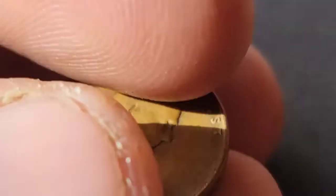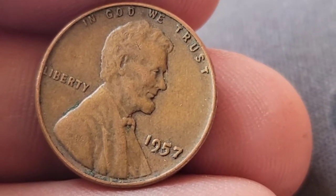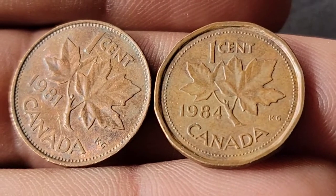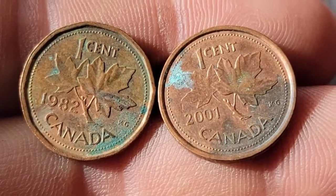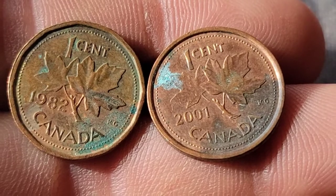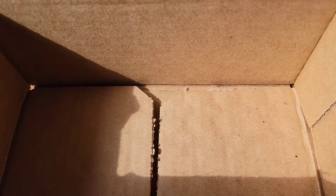Roll 47. We've got another one. This one's going to be a 1957 Philadelphia. Also on roll 47, we got two more Canadians, a 1981 and a 1984. Roll 48. And once again, we've got two more Canadian finds. We've got a 1982 and a 2001. All right, well, that's the end of the hunt.